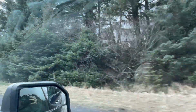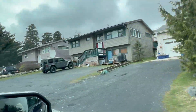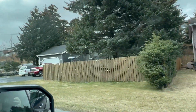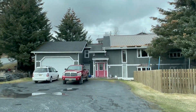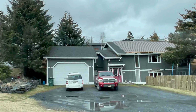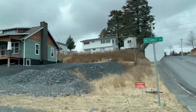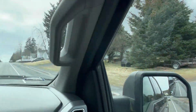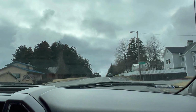Very close to where we used to live. One of the places we lived. Slow down, Jared. Slow way down. Not this way, but this way. They had a fire, so they changed it a little bit. That's really pretty. What someone's building there. Oh yeah.